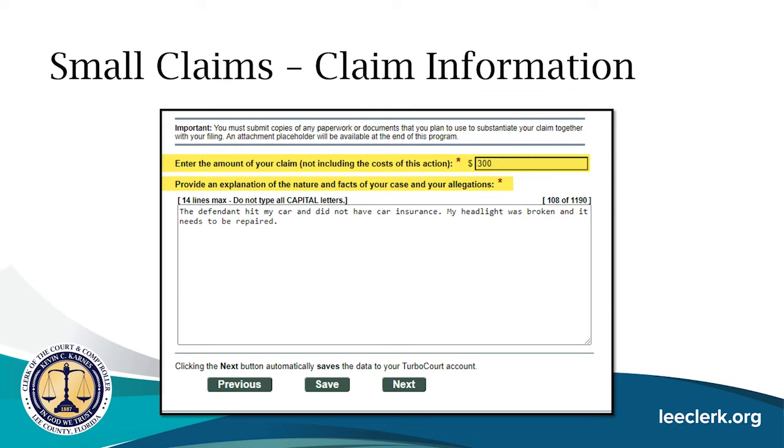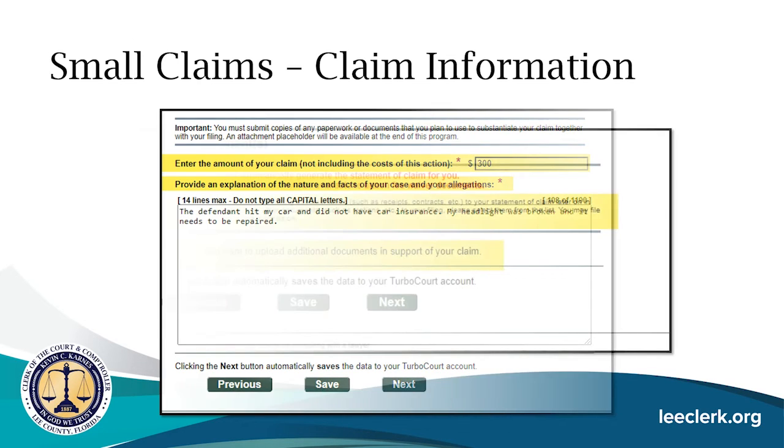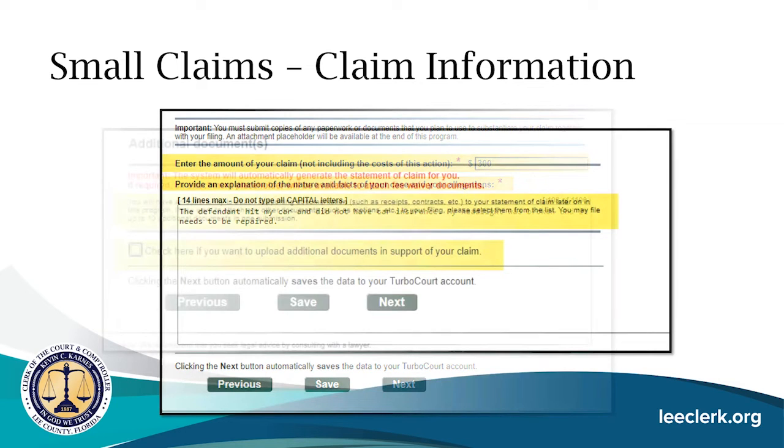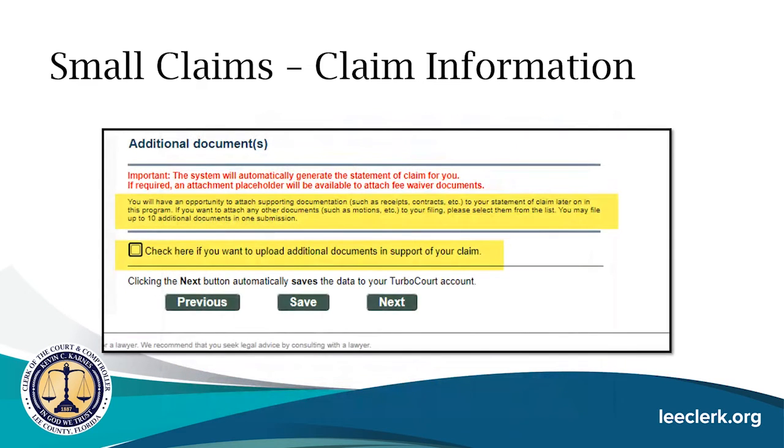And then you're going to provide an explanation of the nature and facts of your case and your allegations. So we do encourage you to be as thorough as possible in this section and include anything that is relevant regarding facts about your case. So the defendant hit my car and I did not have any car insurance. My headlight was broken and it needs to be repaired. This is very simple, obviously, but any information that you have to support your case, you would include on here.